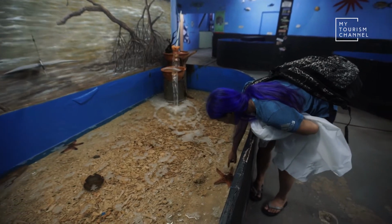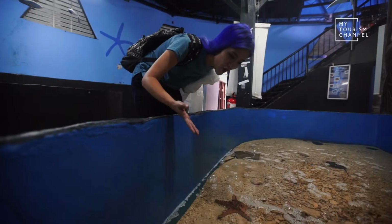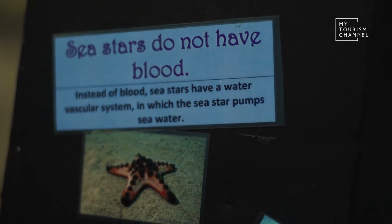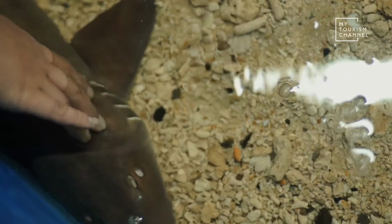The cool thing about starfish is that they don't necessarily have to have 5 points, they can have even more. And in the unfortunate event that this guy's arm gets cut off, like pop, you can grow it back. Imagine losing your arm and growing your arm back.